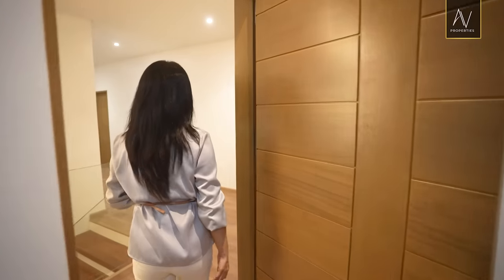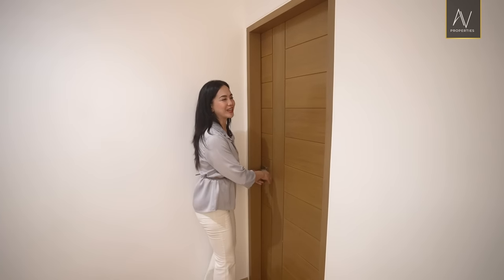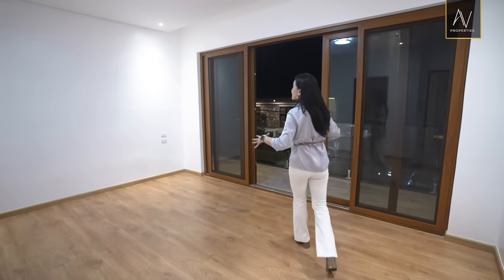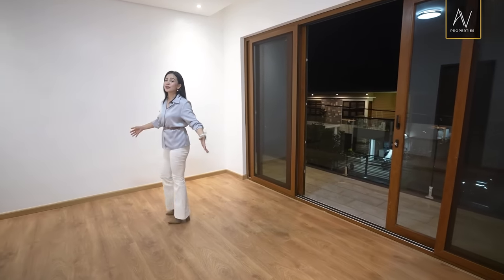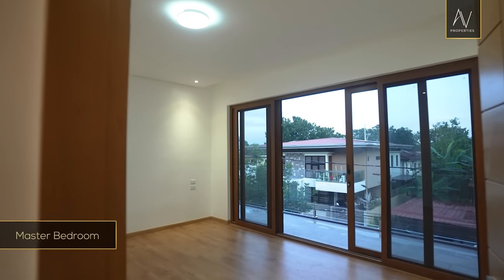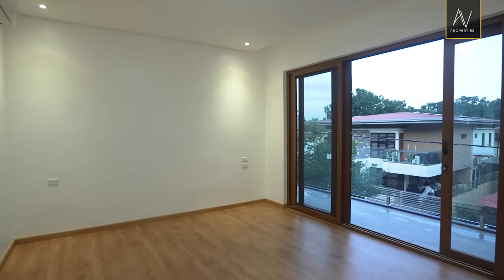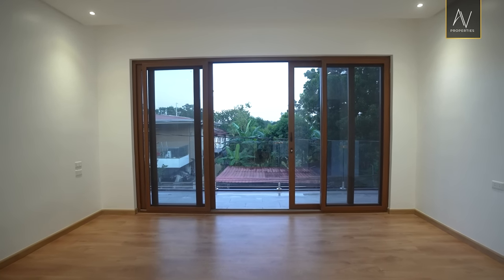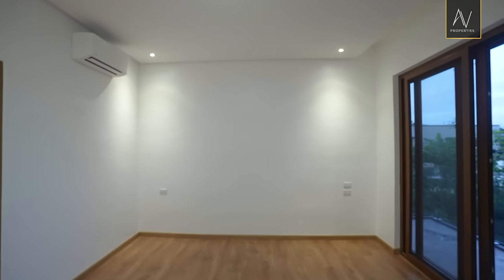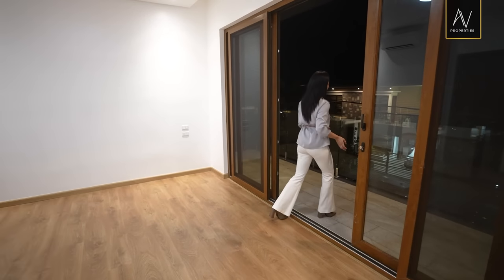Let's close it down and guys, let's move on to the last bedroom on this floor. The master bedroom makes me excited to check out the walk-in closet. Let's go. Cool. All right. So the best part of occupying the master bedroom is, of course, you get to enjoy a much bigger space. And your very own access to the balcony.